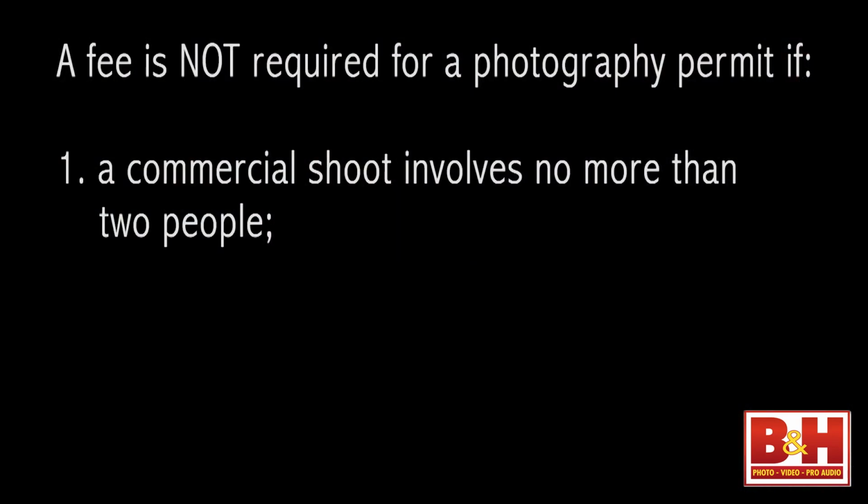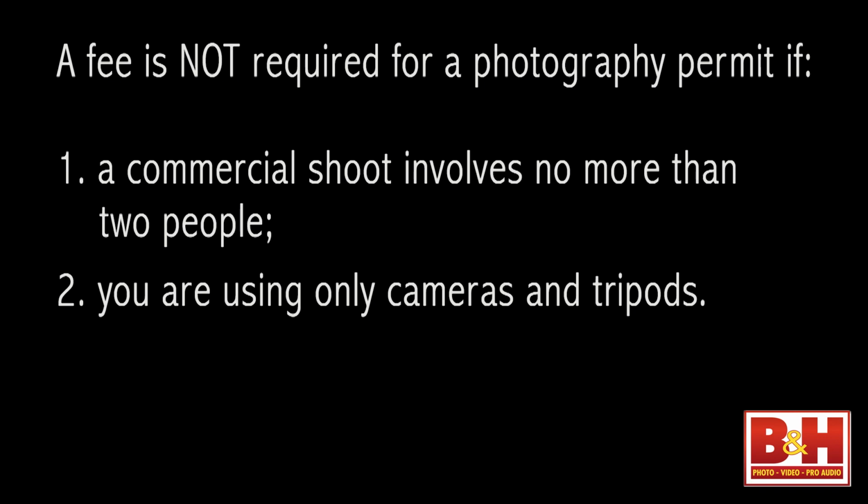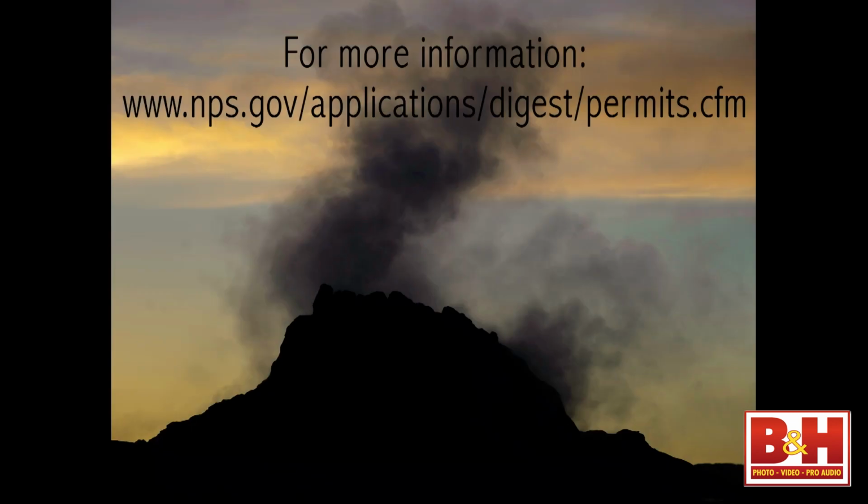I doubt any of us in this room are going to run into any of those scenarios. So you don't need a permit even if it's a commercial shoot. If it's only 2 people, if it's me and a lighting guy, no, you don't need a permit, even if it's a commercial shoot. If you're only using cameras and tripods, so forget about the lighting guy, he's got to hold the light, then you don't need a permit. So most people aren't going to need it. Don't worry about it. The rangers know this. If you ever get questioned, all the information you need is right here at this website.